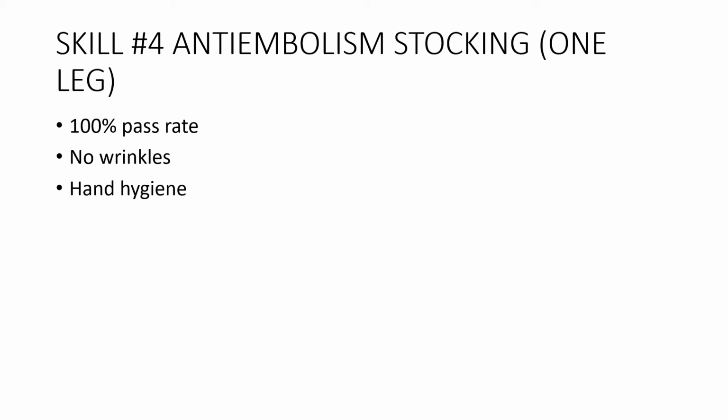Antiembolism stockings, TED hose, compression stockings. For all of these skills, they're going to read you exactly what it says in the skills, which is how they're going to present it to you. So they're going to tell you to put the anti-embolism stocking on the leg that's marked with red tape. And we've got 100% pass rate for that.